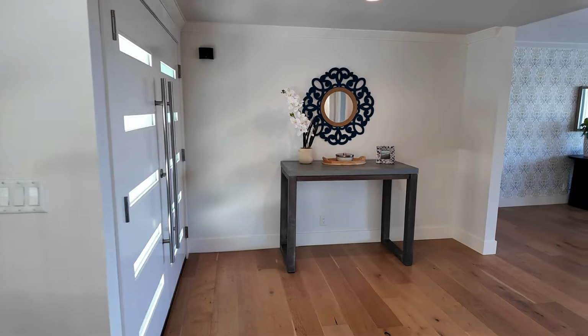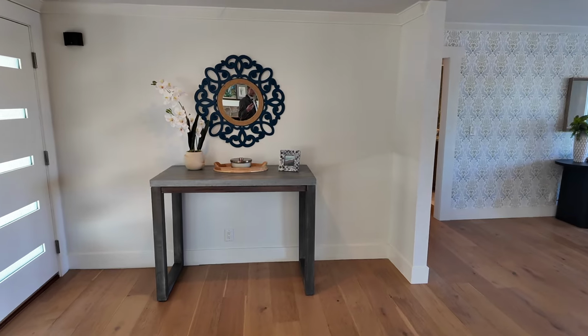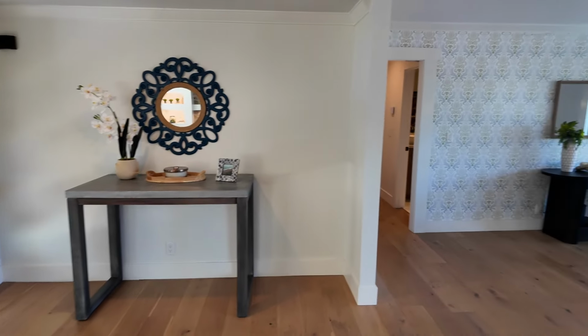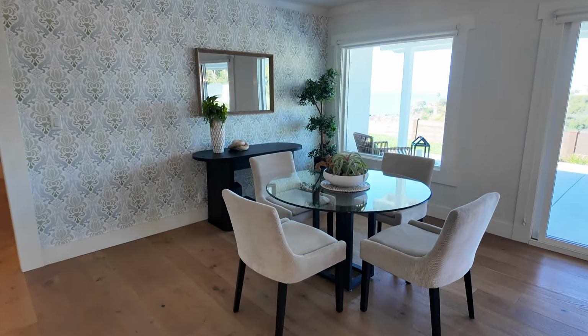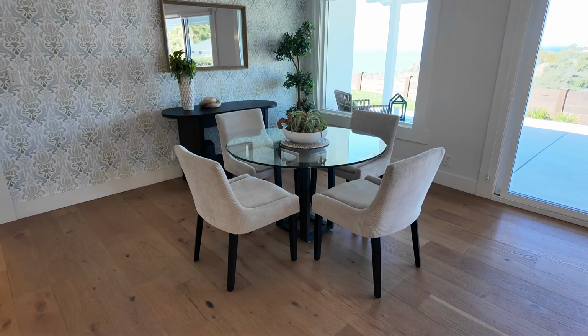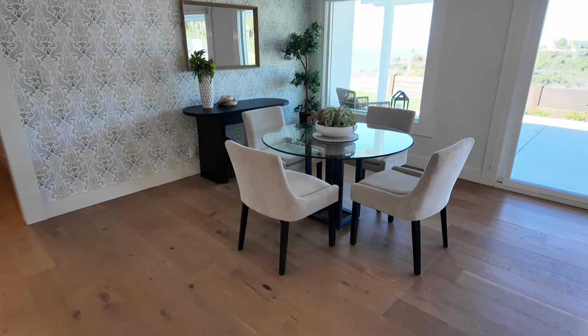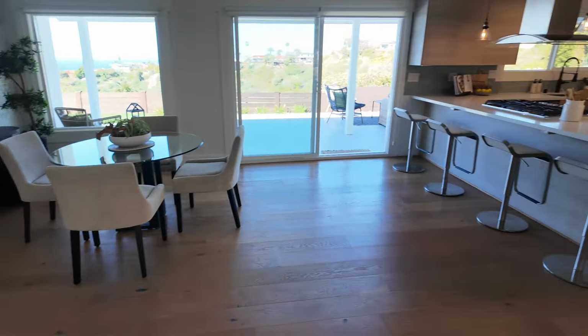I love that this home has kind of an entryway too, where you can get an entryway table like you see there. Got the dining space here. Right now they've got a circular table, which works really well. You could get a bigger table in here. Could also work with something larger that's a rectangle, depending on how you set it up.